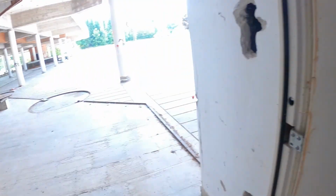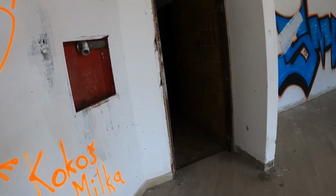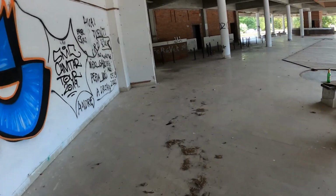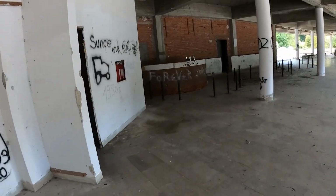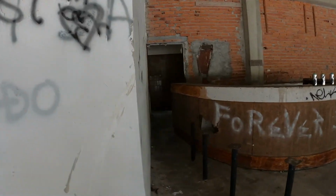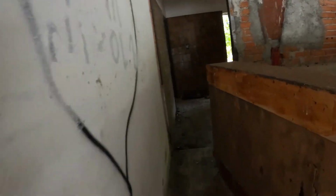Abandoned shower? That's bizarre. Toilet room. Looks like some sort of a cafe. There used to be stools there and there. Maybe this is like a kitchen or something. And those are the air ducts above the ovens. Yeah, this had to have been like a cafe or a concession stand.